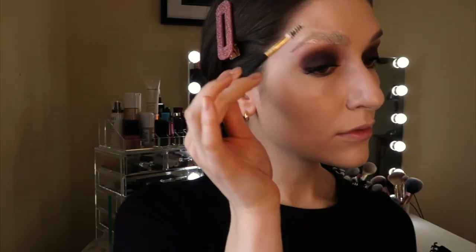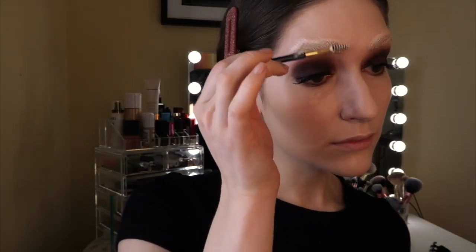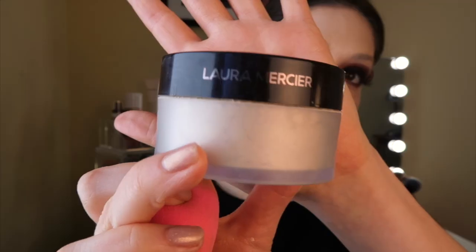So 20s women were plucking their eyebrows for the first time, which is very exciting, but I will not be doing that because my natural brows are really thin and I don't want to ruin them. So instead, I'm going to comb some concealer through them and set them with powder to make them just a little less noticeable on my face.